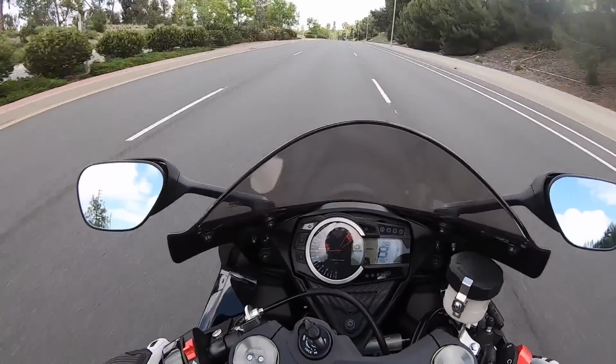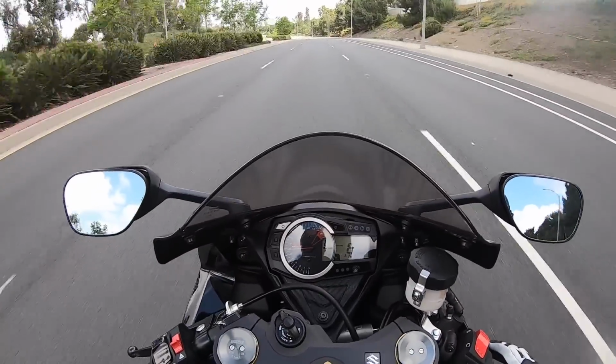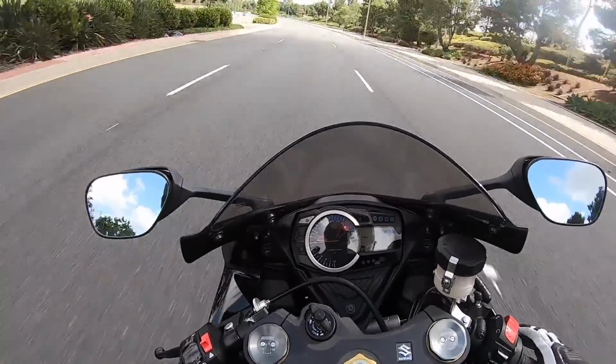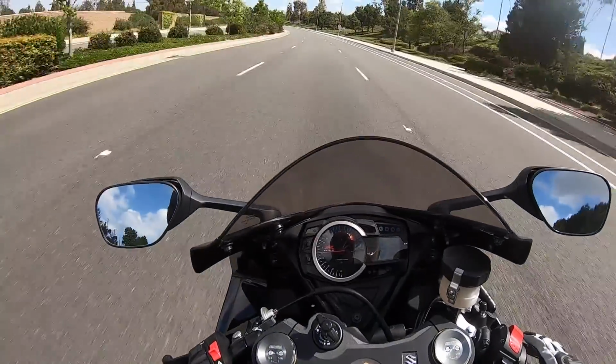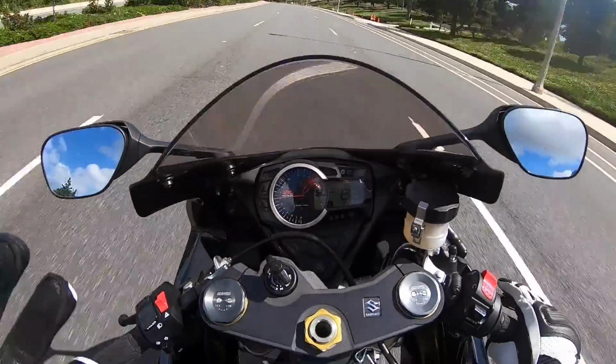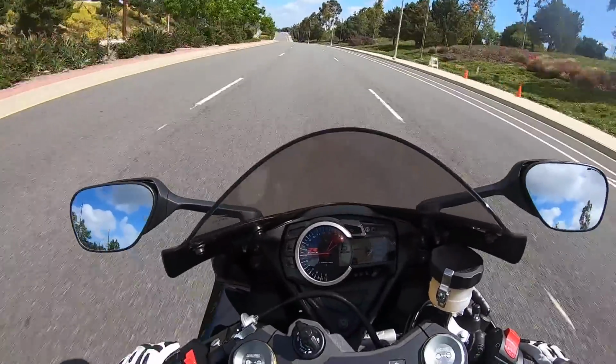Now, I like the character of this engine a lot. I've always been a longtime fan of Suzuki motorcycles and its GSX-Rs because these bikes have a really nice growl to them. They have a nice intake roar. The exhaust note is a little bit muted, but the cockpit's filled by this nice engine sound, which makes riding so fun.